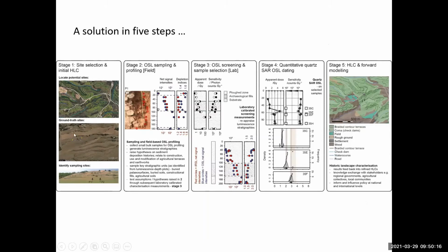Firstly, we'll undertake initial surveys, identify sites, and ground truth them, and then in a second stage we'll go into the field and sample the sites that we've identified, and we will profile in the field the sediments from those deposits. Then we'll take them to the lab and test them again, a series of further tests to make sure that we're going to be dating deposits which are going to yield useful information. Then in the 4th step, we subject them to formal OSL dating protocols, and that will give us the dates from the profile, and we can calibrate the whole profile sequence that we've got using those dates. And then we can relate that back to the broader landscape and to the landscape archaeology.